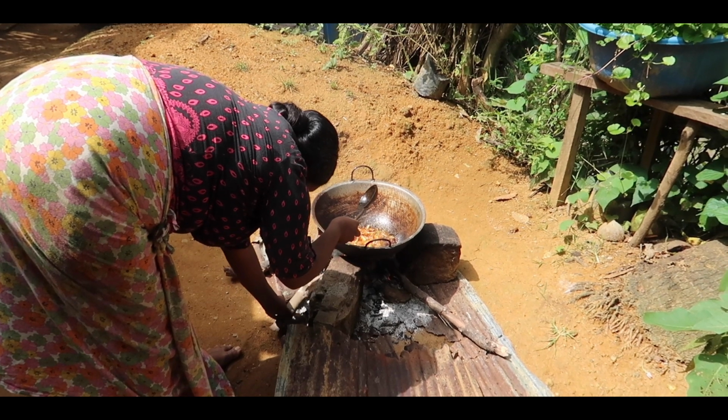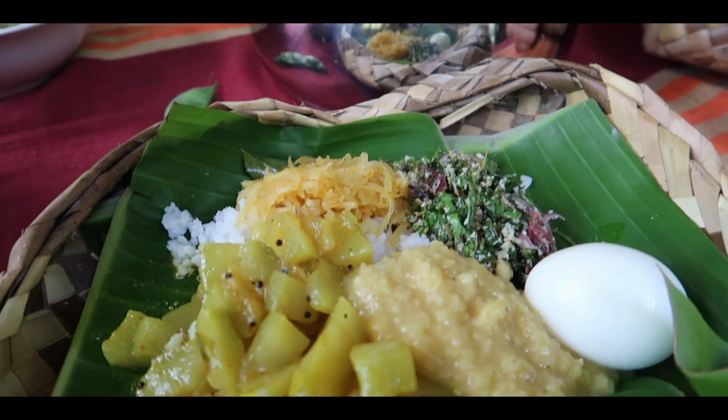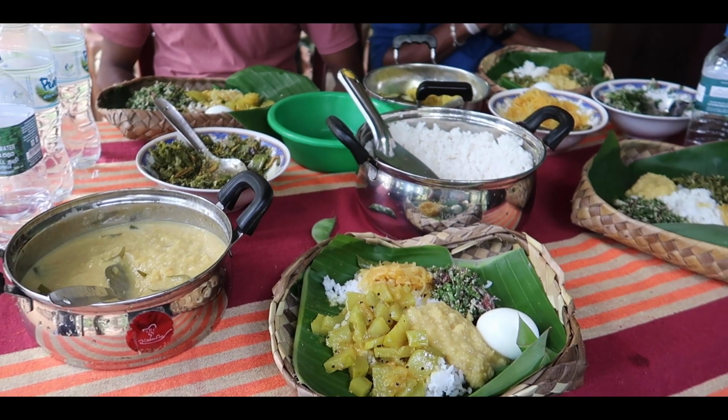They ate with us, which was incredible, and Sandy also loved eating all of the food with her hands, which I was not brave enough to do, but she loved it, and she was scooping up all the food and the rice and the curry and the vegetables with her hands.